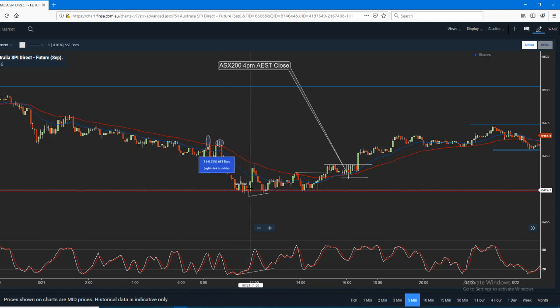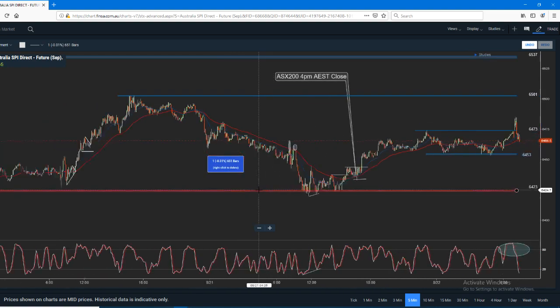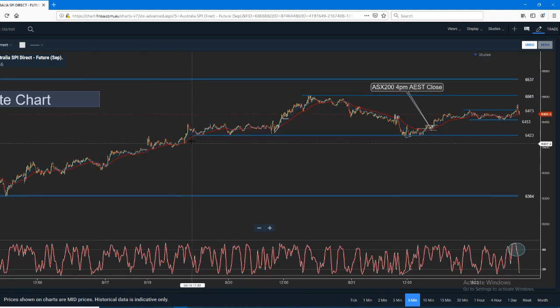Essentially this one, and I was looking for longs. Once I missed that, always just trying to see what's happening around the key levels of support. And this was a key level. You can see it's traded there 1, 2, 3, and it's come back down into a fourth time.